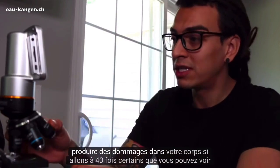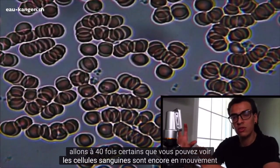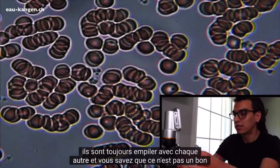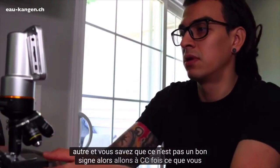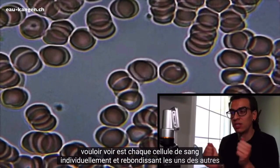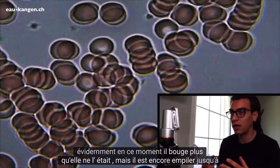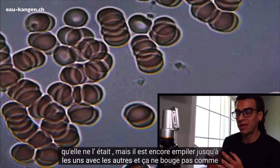So let's go to 40 times zoom. As you can see, the blood cells are still moving a little bit, but you can still see how they're stacking up with each other, and that's not a good sign. So let's go to 60 times. What you want to see is every blood cell individually, bouncing off each other and moving all over the place. Obviously right now it is moving more than it was, but it's still stacking up with each other and it's not moving as fast.